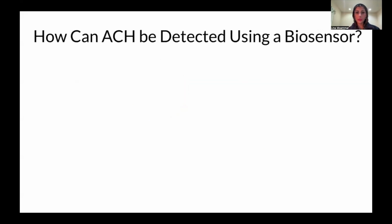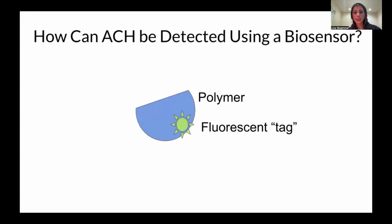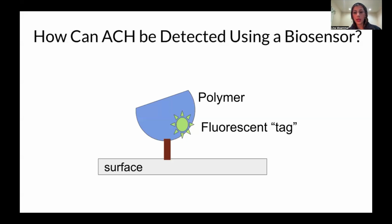Here's how the idea would look in the lab. A fluorescent tag would be attached to the polymer. The polymer tag combination is then immobilized, or placed on a surface. Then the blood sample would be passed over the surface, and any acetylcholine present would bind to the polymer as shown. The fluorescence is measured, and then the amount of acetylcholine would be detected.